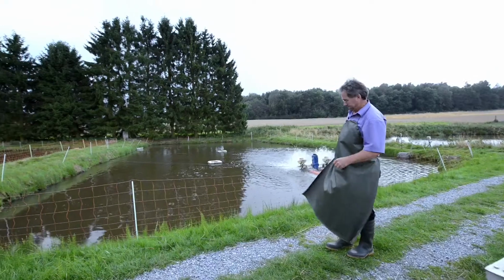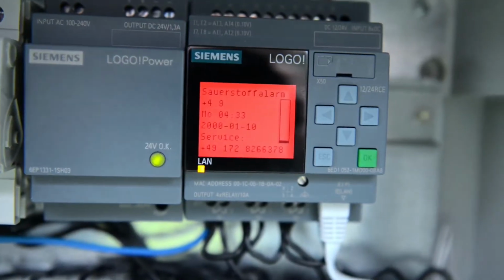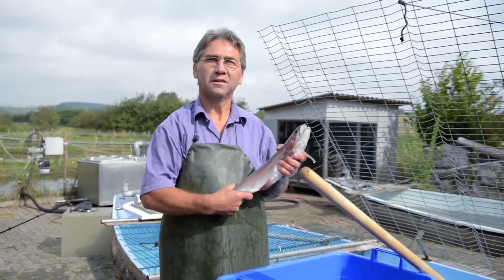I'm looking forward to being able to access Logo 8 directly from my smartphone and being able to view the current values. I'll even be able to modify those values. I'll be able to adjust the oxygen content and modify the programming to increase the amount of food that is fed to the fish. And that will keep me, Mr. Automation, a good step ahead of the game.